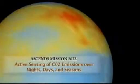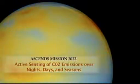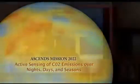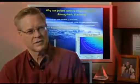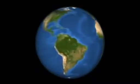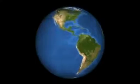The ASCENDS acronym is the name of this mission for measuring carbon dioxide. One of the exciting things about this project is that you can actually watch trees eat and breathe. Of course, trees are breathing all the time, but they're only eating, meaning performing photosynthesis, when the sun is out. The main science is to measure how much carbon dioxide there is in the atmosphere at this particular time on the Earth. How much is there total and where is it located?